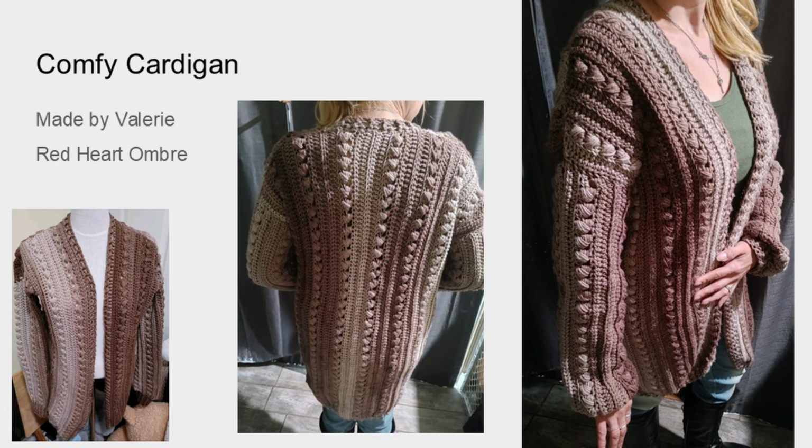Valerie made herself this comfy cardigan by Crow Jennifer out of Red Heart ombre yarn. Making stuff for ourselves is hard, but we can do it. She said she wanted something neutral, a little longer than a coat, and could go with jeans or dress pants. She said it is very cozy and warm.